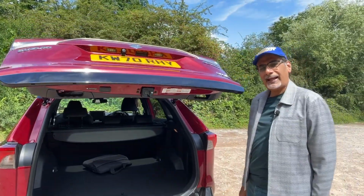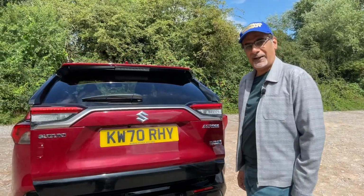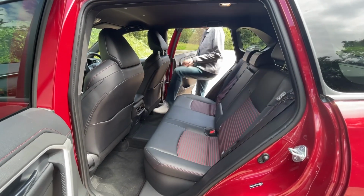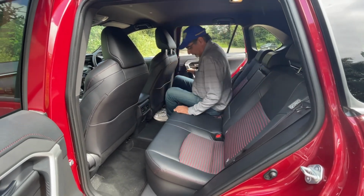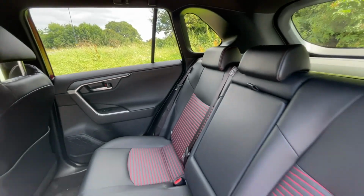Is the rear space as generous as we would imagine it to be? I suspect it is, but let's just check it out anyway. Here we go, and just as I expected, it's a very generous rear cabin actually.